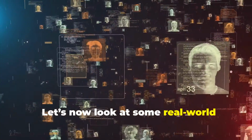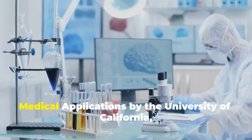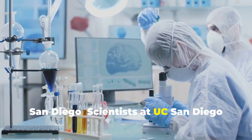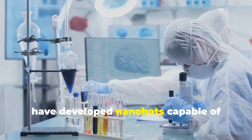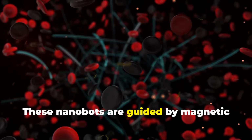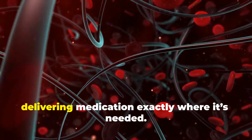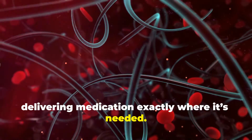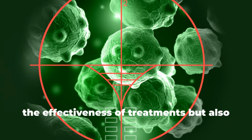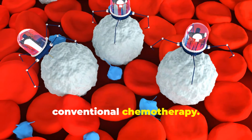Let's now look at some real-world examples of how nanobots and microbots are being used today. Medical applications by the University of California, San Diego. Scientists at UC San Diego have developed nanobots capable of delivering drugs directly to tumors. These nanobots are guided by magnetic fields and can navigate the bloodstream with precision, delivering medication exactly where it's needed. This targeted approach not only enhances the effectiveness of treatments, but also reduces the side effects associated with conventional chemotherapy.